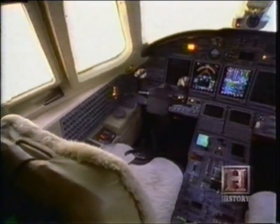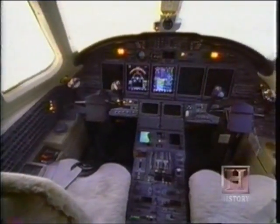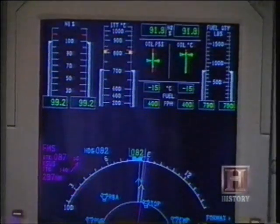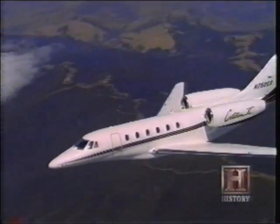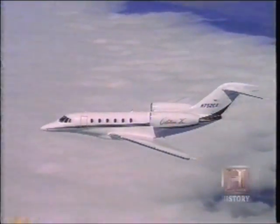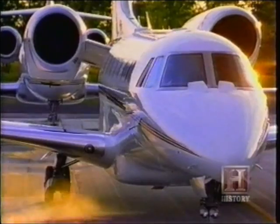Citation 10 has one of the most advanced cockpits in the world, outside of military aviation. It has the new Honeywell Primus 2000 EFIS, or Electronic Flight Instrument System, dashboard. It has 5 8-inch by 7-inch cathode tube screens, and those display every function that the aircraft requires. This jet will cross 6 time zones between fuel stops. Anyone can buy one for just over $17.5 million.